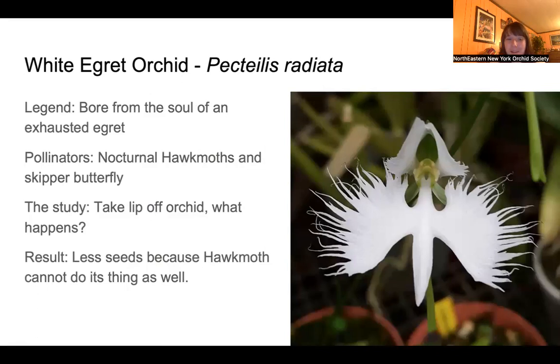The white egret orchids. So the legend on this one is that it was born from the soul of an exhausted egret. So like this bird was flying, and I don't know, maybe it crash landed and just transferred all of its energy into this plant. But either way, it's totally beautiful. For this one, we're going to talk about this really interesting study that was done, which highlights, I think, everything we know about pollinators.